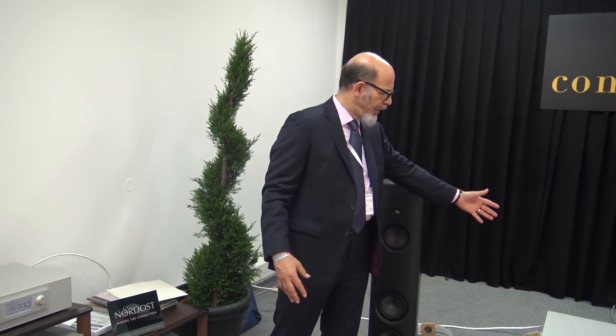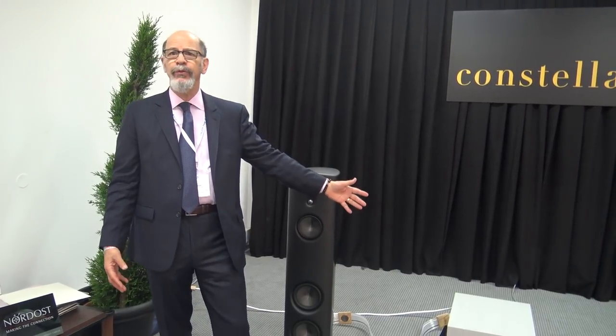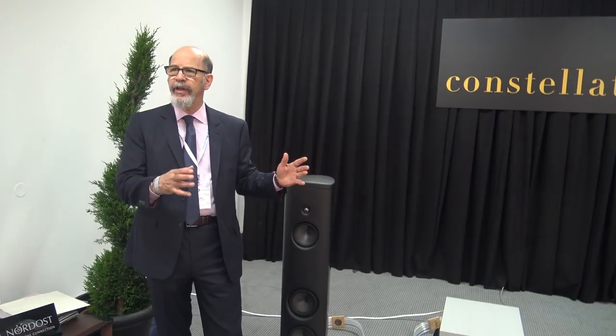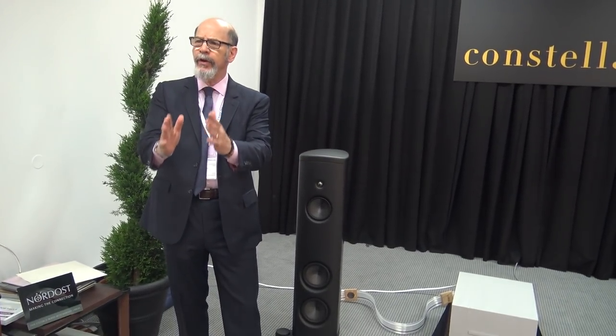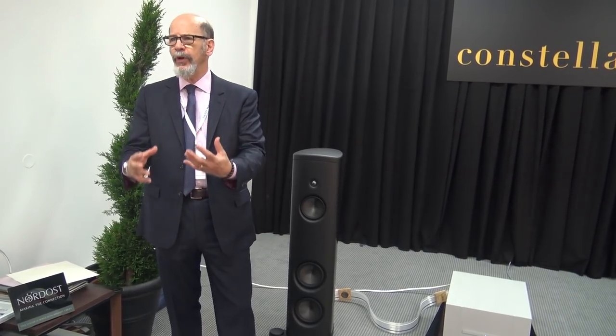So for example, if we look at the Revelation series Taurus amplifiers, which is what we're using today, they use the exact same casework as the Inspiration amplifiers, but they're a little longer so that we can add a second transformer and more output, so you get better bass and more output.